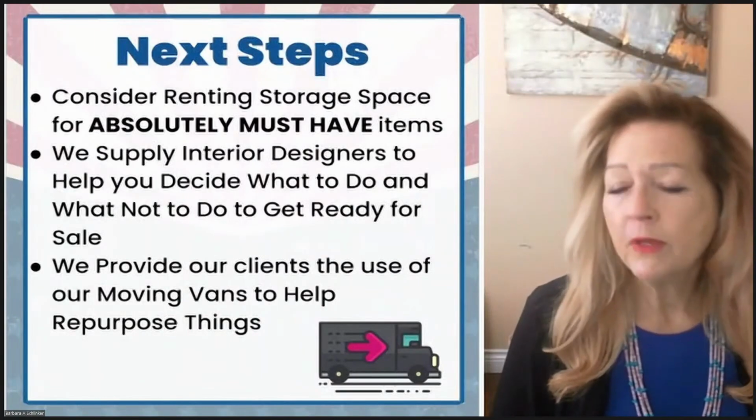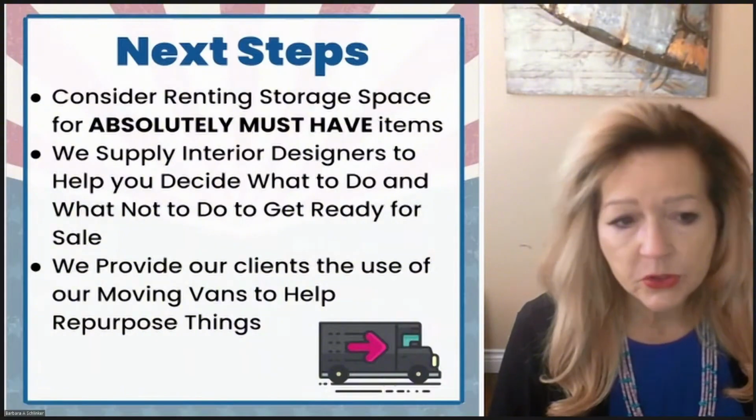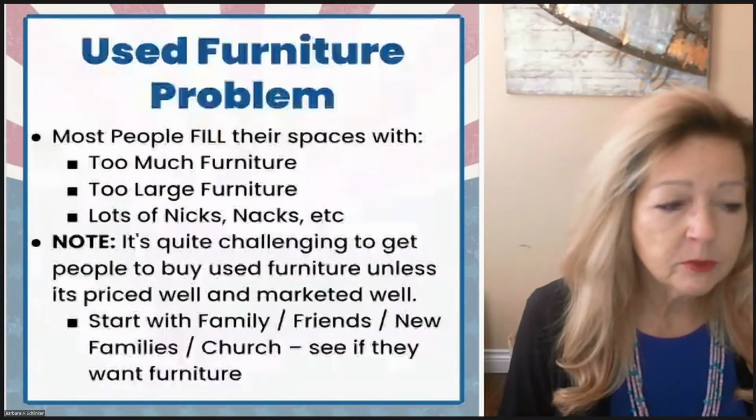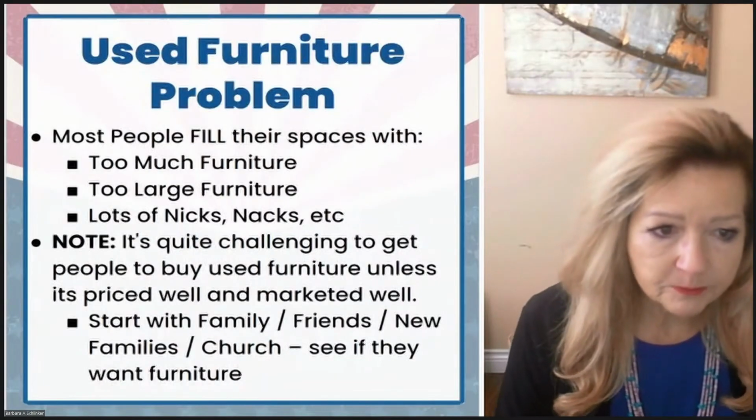And we actually provide interior designers to help you get ready for photo day. That's part of our services. And we even include a moving van to help you move stuff around, donate, repurpose, whatever.